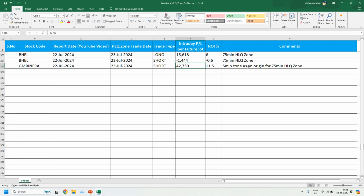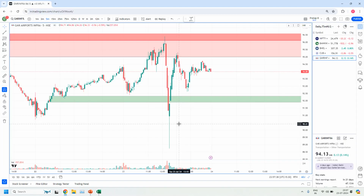But the strategy is our 5 minute zone as a horizon for the 75 minutes high liquidity zone, the concept you learned in lesson 22 in recent times. So these are the 3 high liquidity zones. And out of these 3, we got 2 trades and 1 stopped out.